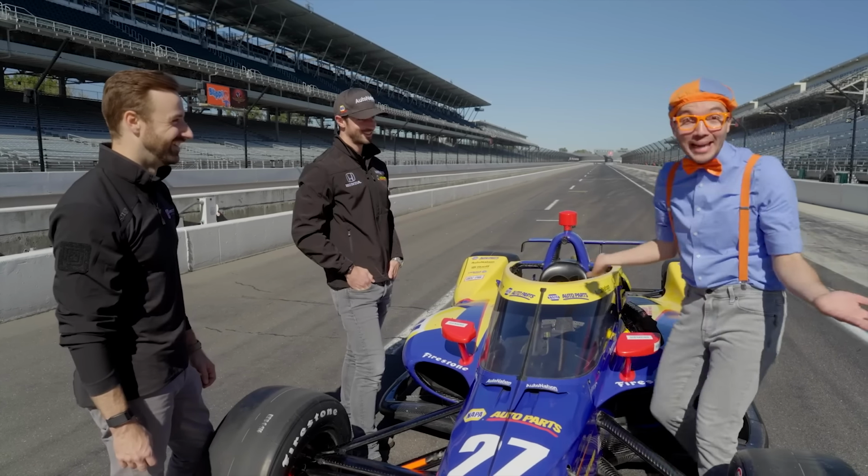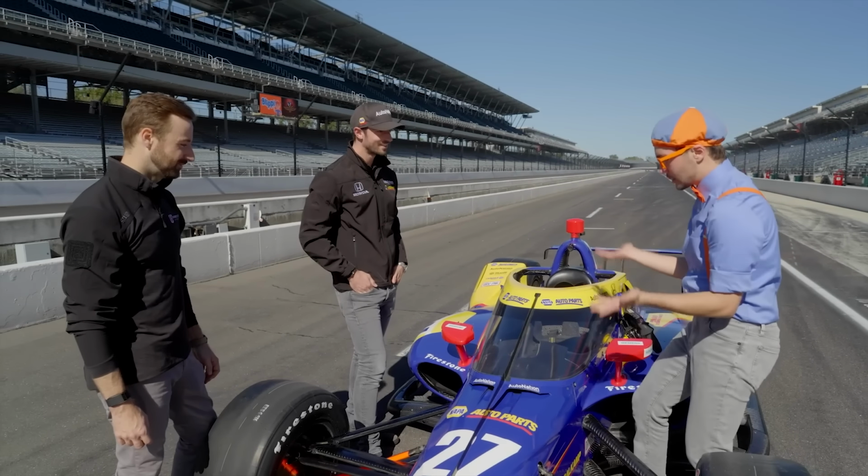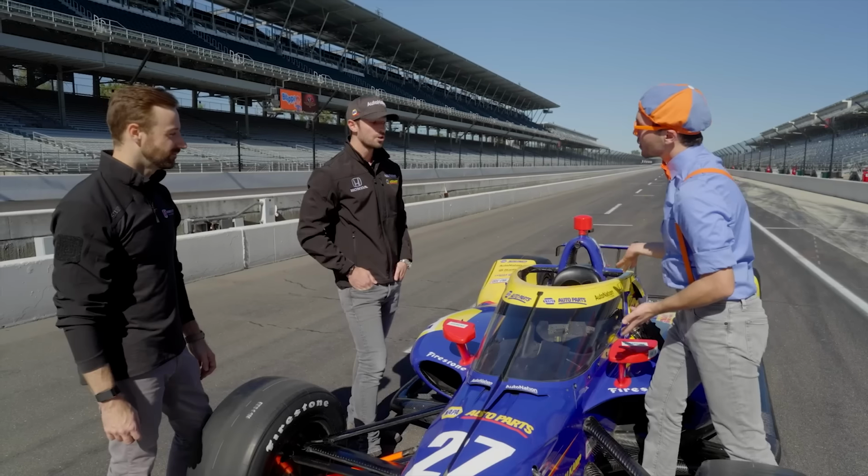So incredibly strong. The weight of six pickup trucks? That's really heavy. Alex, I wanted to ask, since you have the aero screen, do you still have to wear a helmet? You do still have to wear a helmet.